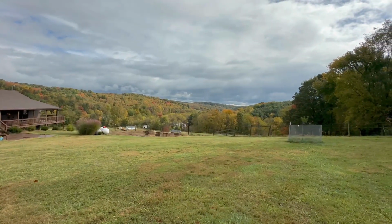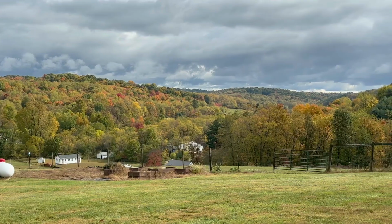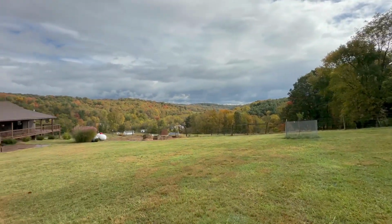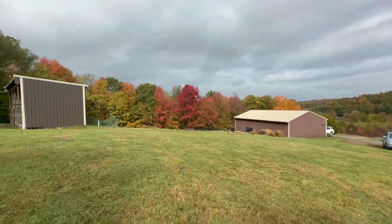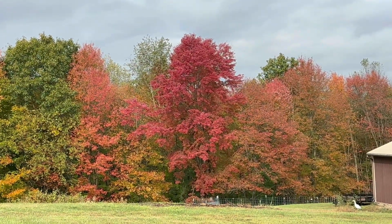Look at that view. Absolutely gorgeous. That is fall in all its glory. Look at those red maples. They're like on fire. Beautiful.